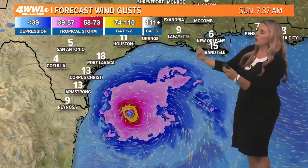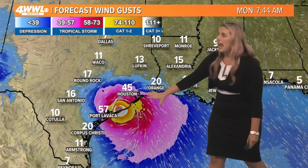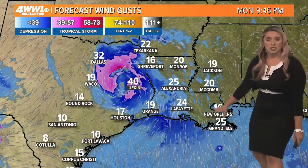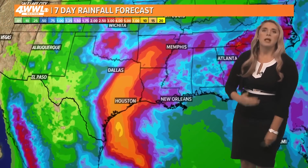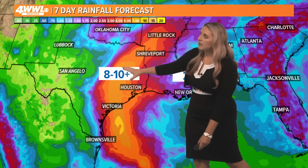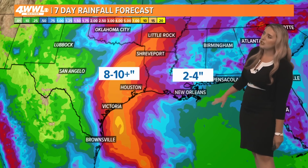They'll have those hurricane force winds coming in across the Texas coast into early Monday, and then we'll see some breezy conditions, I think, in the New Orleans area getting into the early to middle part of this week. But again, nothing crazy coming our way. Here come the rainfall totals. 8 to 10 plus inches of rain expected across Texas. 2 to 4 inches in our area.